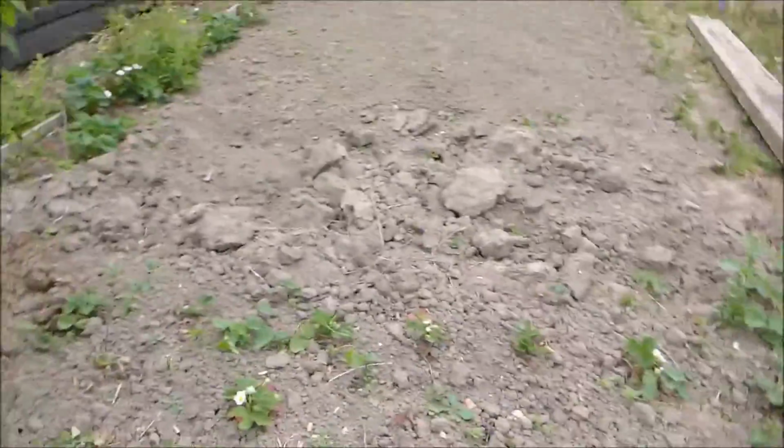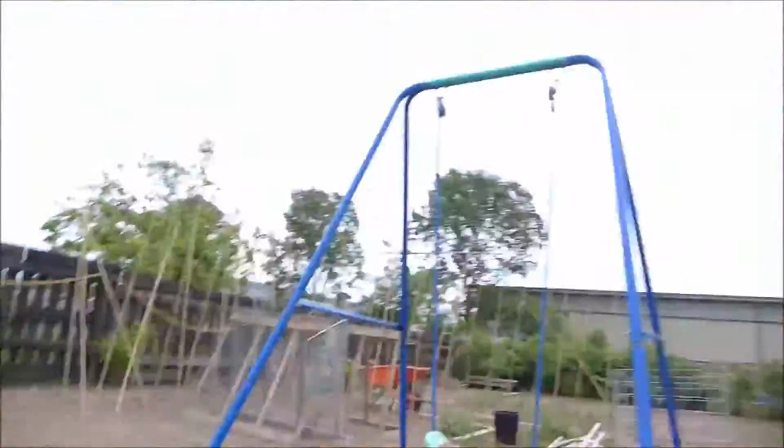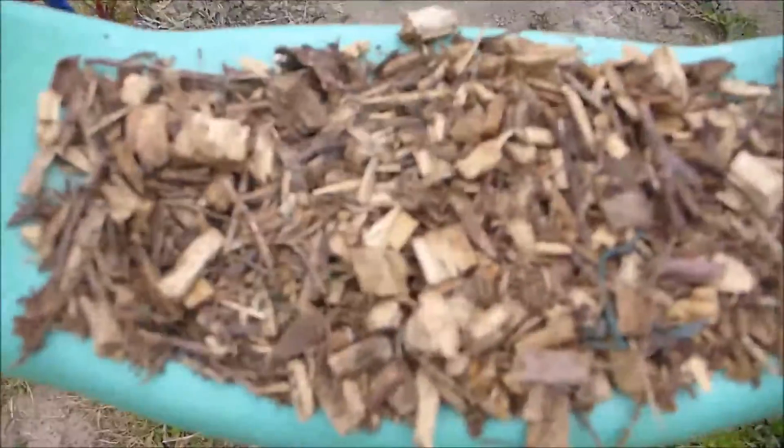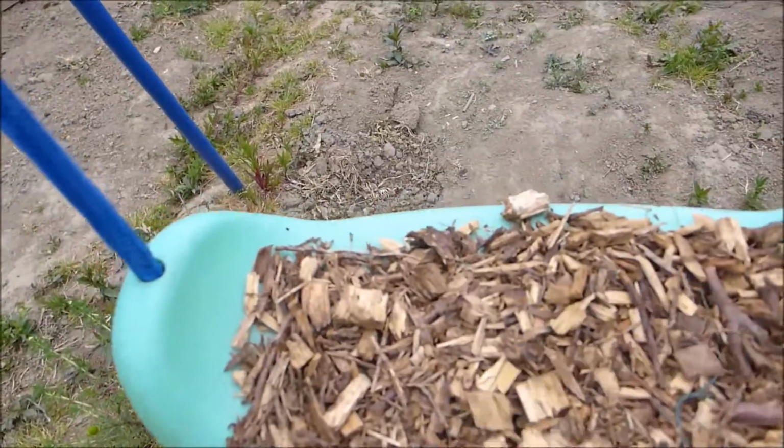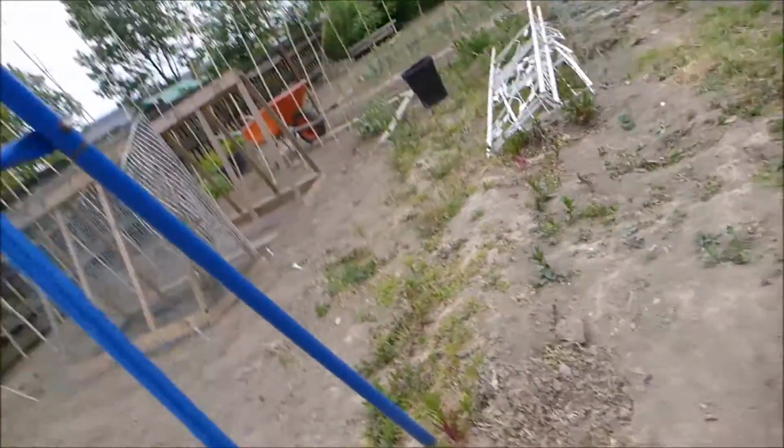And here's those strawberry ones. My mum would just put them in one of the flowers. It's really annoying. And here's my swing. It used to have blood put on. I cleaned it. I put some wood chips on. So for this. Yeah. And that's about that.